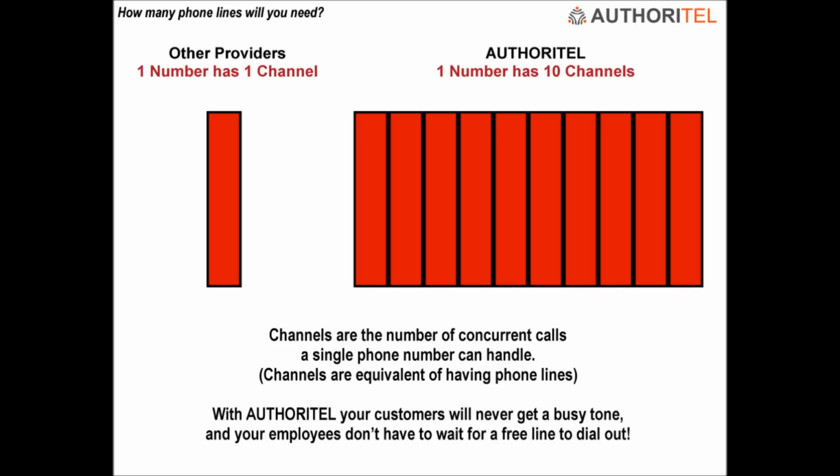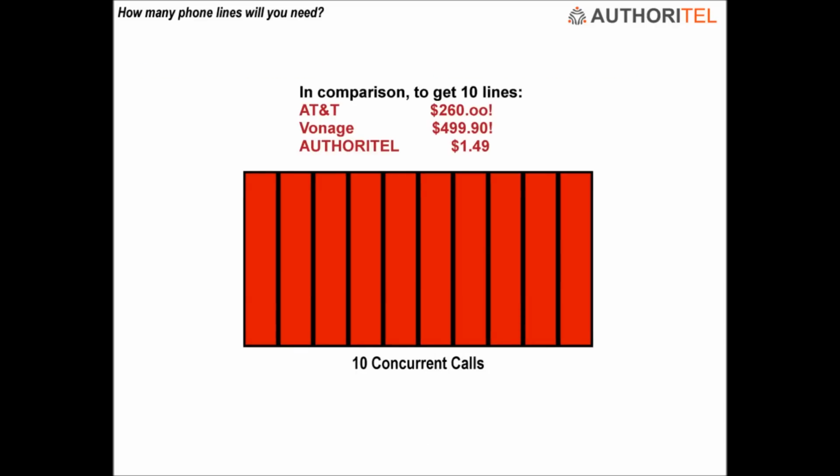To put this in comparison, let's see how much this would cost with AT&T and Vonage. With AT&T, your cost would be $260 per month. With Vonage, your cost would be $499.90 per month. But with Authoritel, your cost is just $1.49. Wait a minute. Did you hear that right? That's not a typo. It really does cost $1.49.